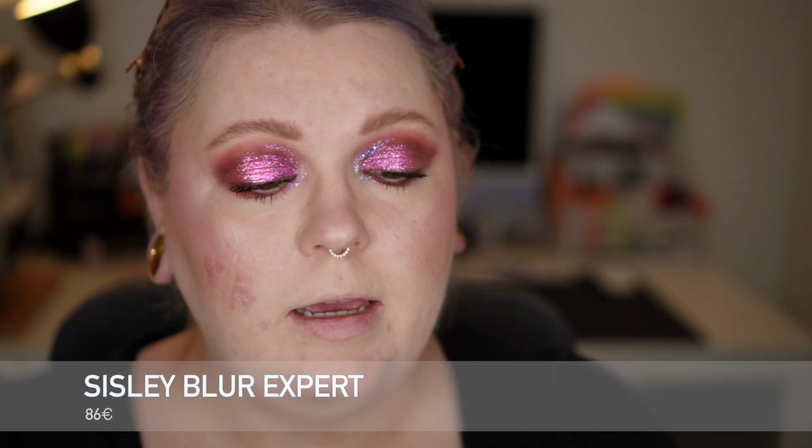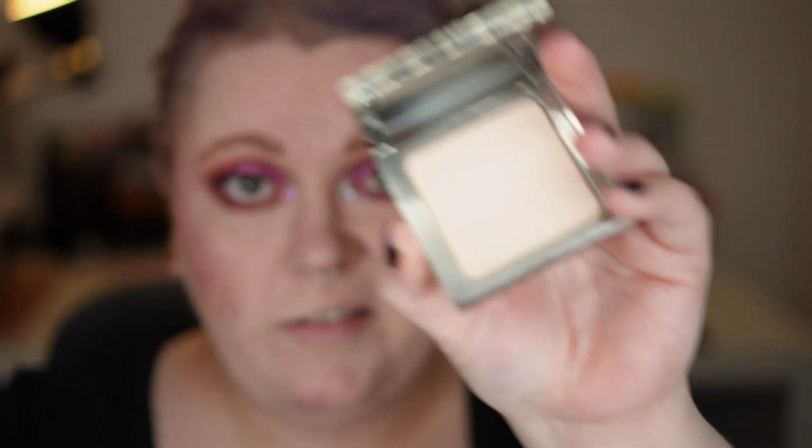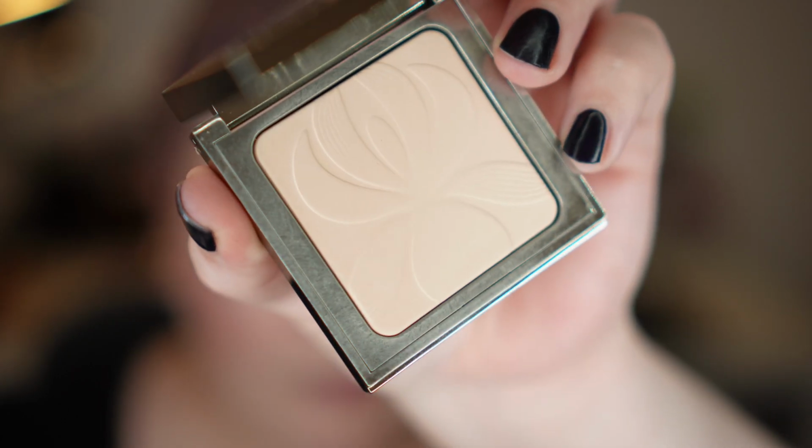So for finishing powder, the most expensive in my collection is currently the Sisley Perfect Blur. This is the light shade. Look at that pretty embossing. So cool. This is basically to filter a bit of your face, to even out, to smooth out, to blur lines. And depending on what you want, you can also get a glowing face powder or mattifying. This is mattifying. The Chantecaille one, is it also Perfect Blur? No, this is Blur Expert. Chantecaille is Perfect Blur. It's also matte, and then I have 2 shiny ones, but this one is the most expensive one.